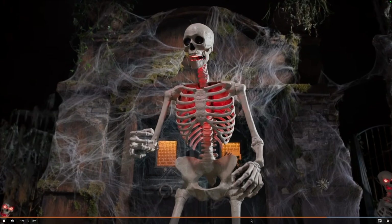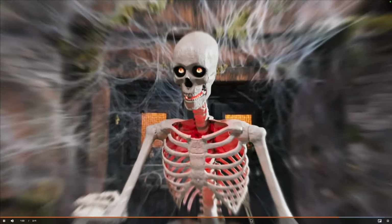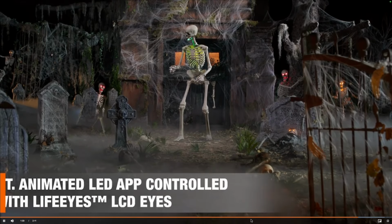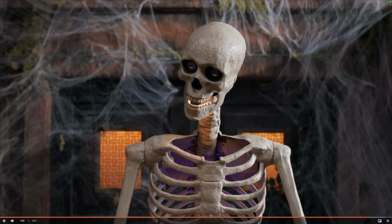Searching for a serious scare to do your Fright Night bidding? Look no further. This skeletal servant is happy to lend a hand, or two. No necromancy required. The 6.5 foot animated Ultra Skelly. Available exclusively at the Home Depot.